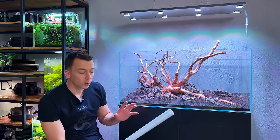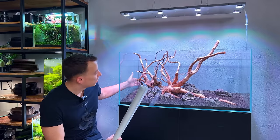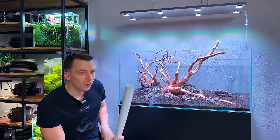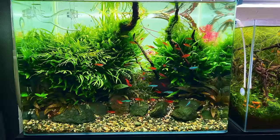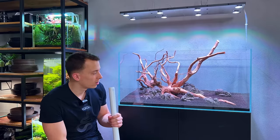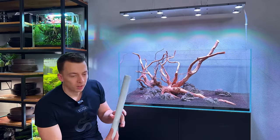I just remembered that I still wanted to add a background to the aquarium. So I'm going to add a layer of this glass foil to the back glass of the aquarium. In the future, I might upgrade to one of those fancy light screens. I currently have one on my 70-liter scape tank, but I know I don't really use it that often and it's quite pricey, so I'm not sure yet. For now, we're going to go with the glass foil.